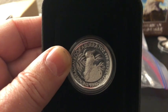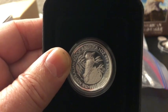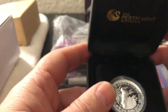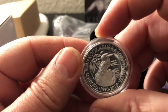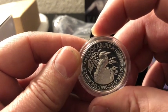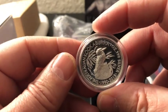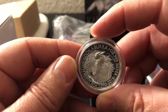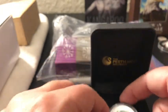That's my opinion. This is an anniversary kook, 1990 to 2015. This must be super thick, high relief. This was a high premium coin in its day. I don't know what those sell for today, but isn't that gorgeous? Just a little guy. 1 ounce, a Piedfort. I used to call them Piedforts. That's nice. Again, the kind of thing I'm probably going to sell.